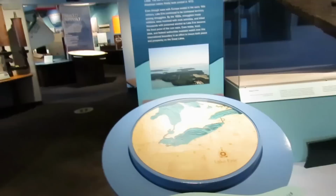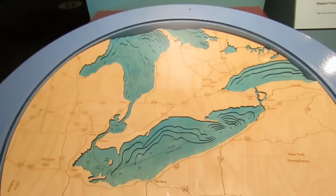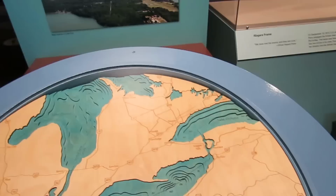Then there's a topographic map of Lake Huron, Lake Ontario, Lake Erie. Much shallower. Looks like the maximum depth here is only about 216 feet. Lake Huron gets up to 750 feet. Lake Ontario, about 660 feet.